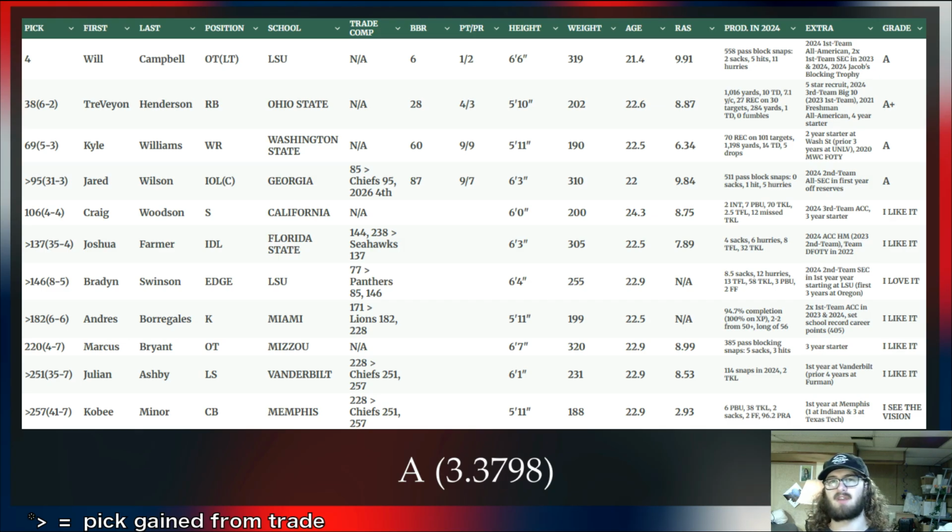I think it is still a very solid player, very solid value. Like I said, a kicker gets taken 4 spots later, so they really wanted a kicker. They really wanted Andres. They had to take him right here. A 4-year starter for Miami. This guy has been kicking forever. A 2-time first-team ACC selection in 2023 and 2024. Set his school record for points with 405 points total.